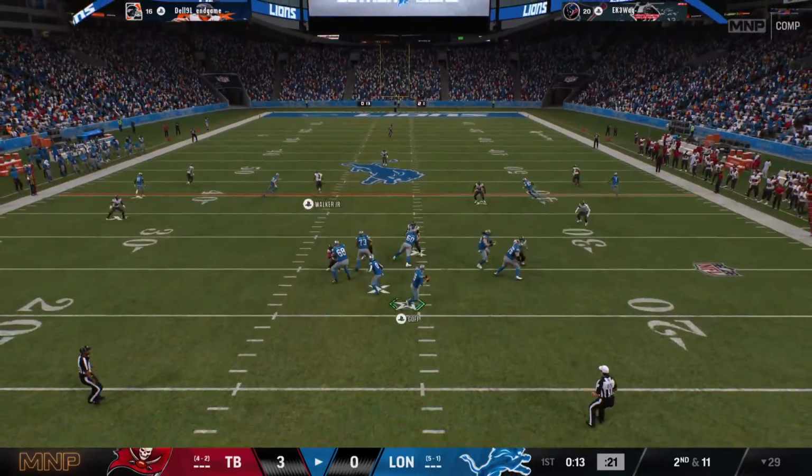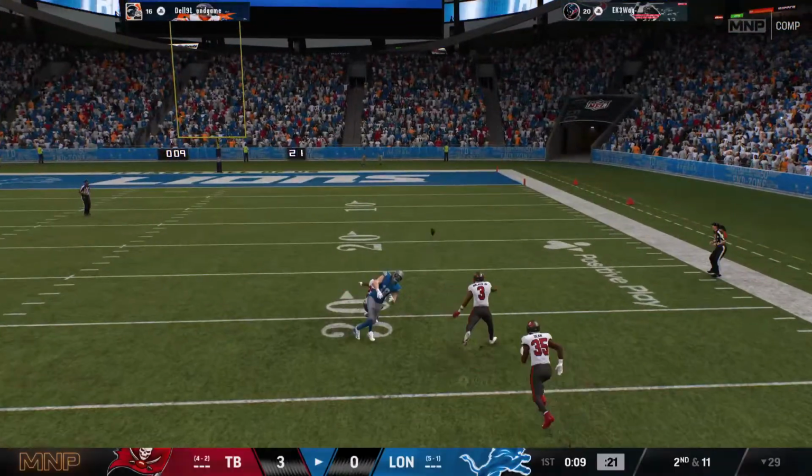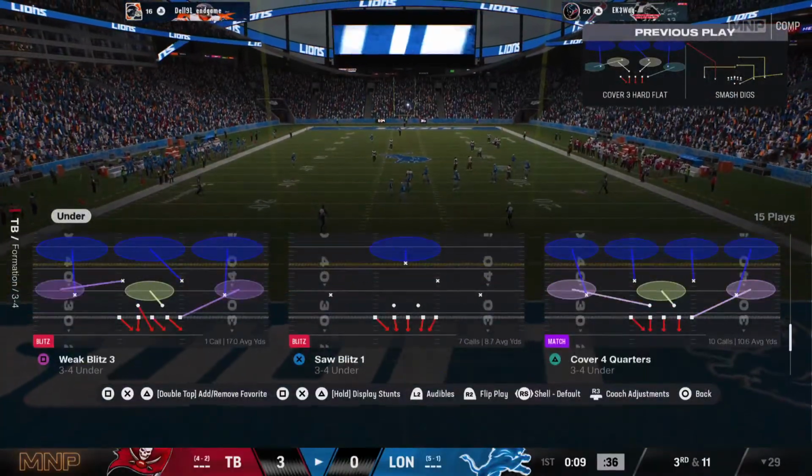Here's Goff. He beams one, deep right side. Really pushing the envelope on second down, but the deep shot doesn't work.